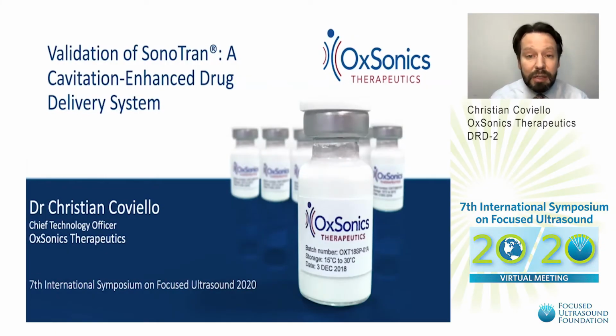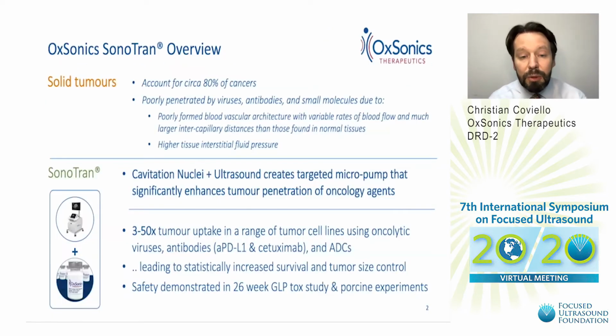I'm the CTO of Oxonics, and I'll be talking about the validation of our product, SonoTran. The problem that we're trying to address is that solid tumors are poorly penetrated by oncology agents, owing to a tumor's poor and irregular blood supply and high interstitial fluid pressure. Our solution, SonoTran, combines a formulation of cavitation nuclei plus focused ultrasound to create a targeted micropump that can significantly enhance penetration of oncology agents into solid tumors.